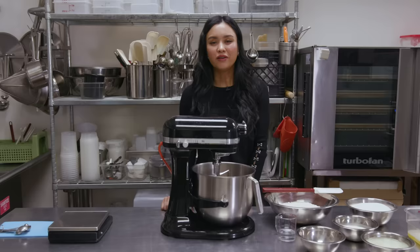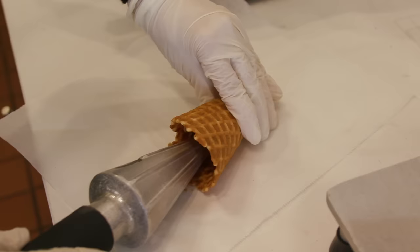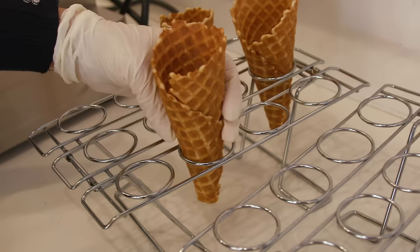A waffle cone is essentially a really thin, crispy cookie rolled into a cone to act as a vessel for your ice cream. Waffle cones are superior to sugar cones in that they have butter, they have cream, and they just taste so much better.